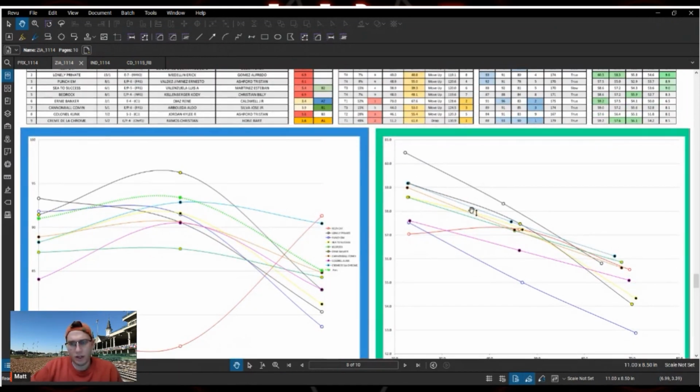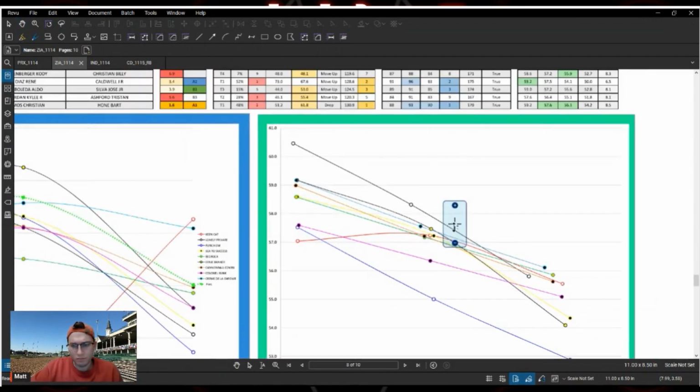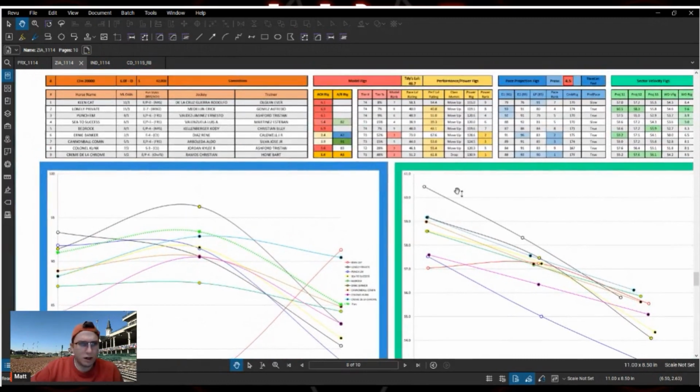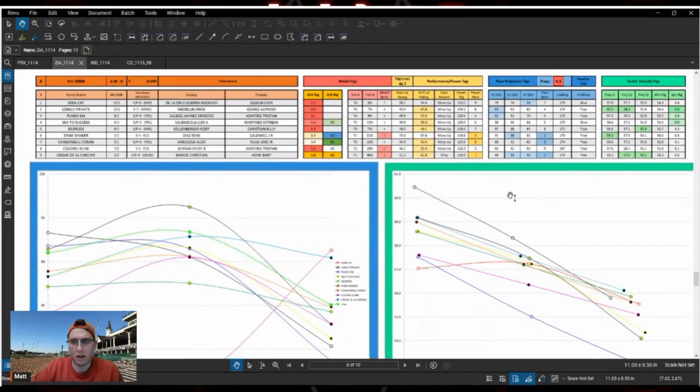Looking over at the velocity graph as well, the 9 just gets some more validation with the top of the line chart over here. So yeah, the 9 here, I think would be either a best bet for me or pace play. I still haven't decided on the 1. I need to look at the rest of the card, to be honest, a little bit more. But yeah, I'm eyeing this 9 in race 8 for sure.